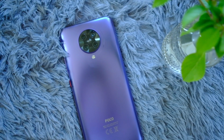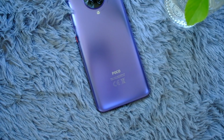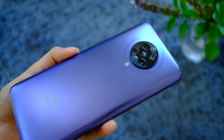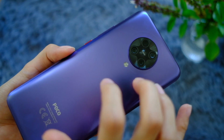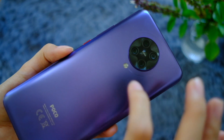And now we have the Poco F2 Pro, which while it is technically the follow-up to the Poco F1, it doesn't necessarily follow in those same footsteps. Let me tell you why. First of all, looks-wise, look at that. It's a pretty thing. That matte back feels good in hand. It feels like that plastic material we've been seeing a lot on phones. But both front and back of this phone are Gorilla Glass 5.